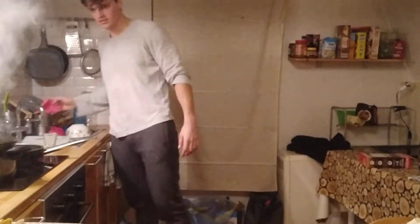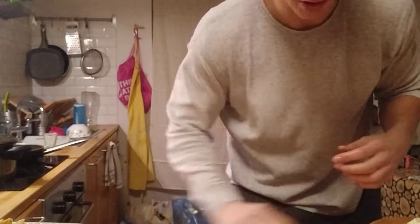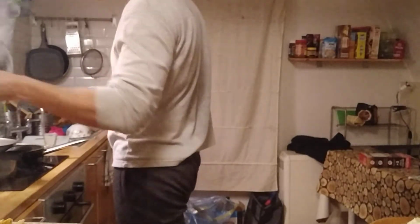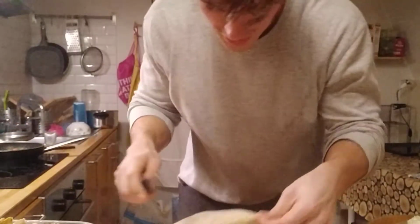So I need to get the rice, and for the rice, you know my trick already. I mean, it's really easy. I cut the bag in two, then I'm sure it's the correct macronutrients. And it's not done yet, so I need to wait a little bit more. Yes, the rice is finally done, so let's get to it.